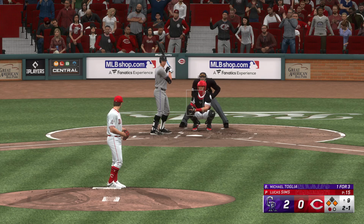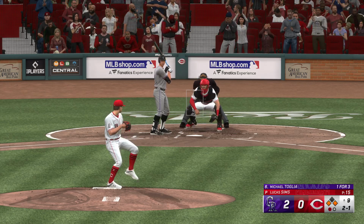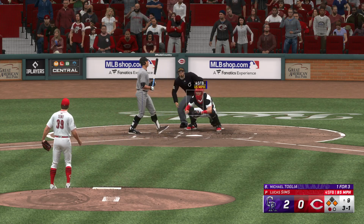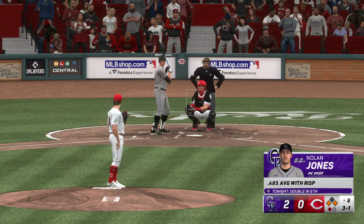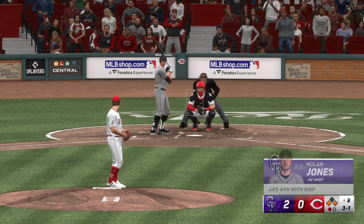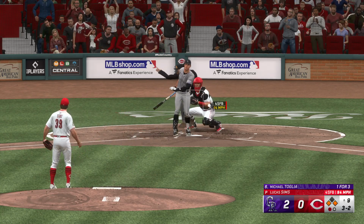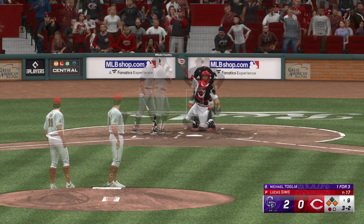Tough spot right here. A couple runners on. Two ball count. You can't nibble, but you have to execute and finish your pitch. If you leave something out over the plate, it's going to bring in some runs. The Rockies trying to break this one open here at the top of the ninth. And that is cut on and missed. Now 3-2.